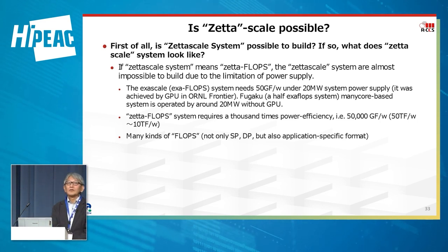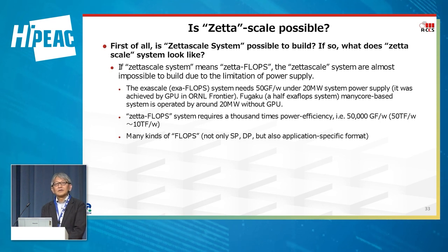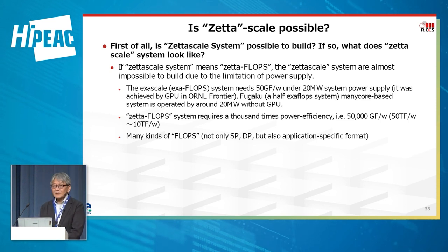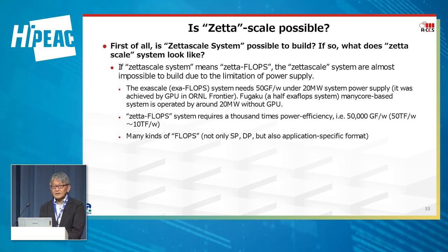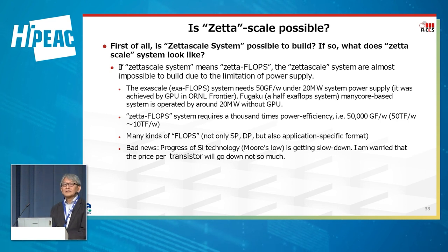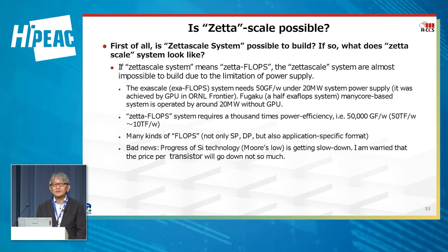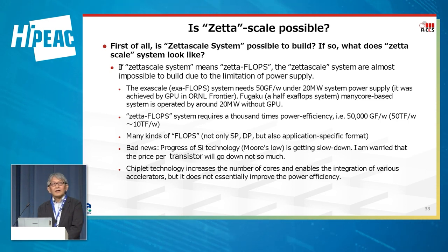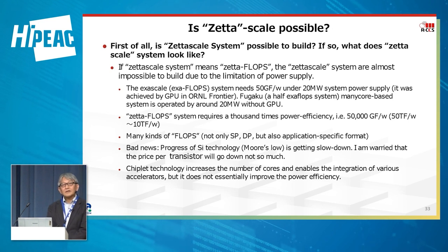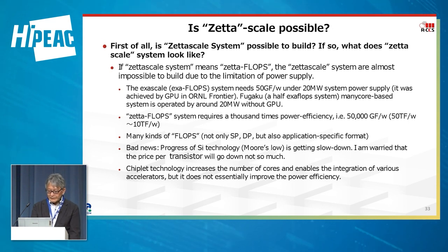But the good thing is that recently there are many AI processors with half precision performance. In that sense, some machines achieved a zettaflop in this definition. But the bad thing is that the progress of silicon technology is getting slow. And many people are talking about chiplets, integrated on a silicon wafer, but it doesn't help increase the performance or the power efficiency.